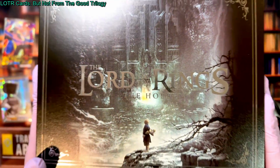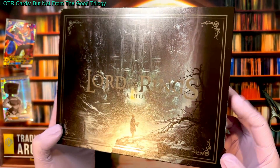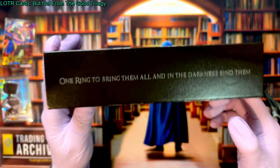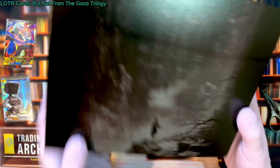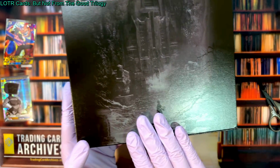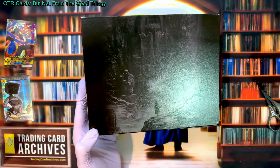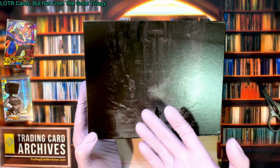So the image on the front is pretty good, I guess. There's like 2 levels of foil. It's not the worst. Then you've got the logo here. Nothing on the sides. This has the inscription that's on the One Ring. And then the back just has the same image as the front, but washed out a bit. You'll note there's no markings, nothing. There's no set number, no manufacturer, no warnings, nothing, right?